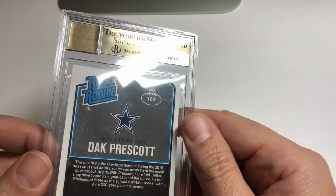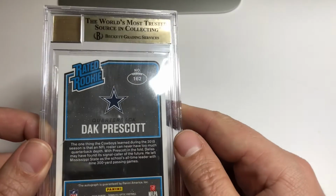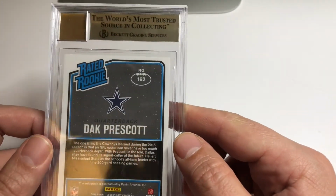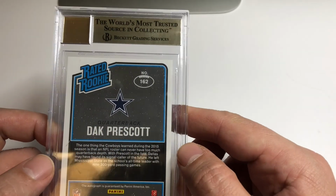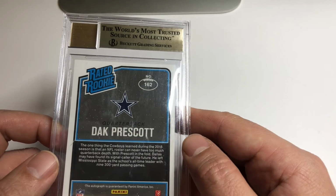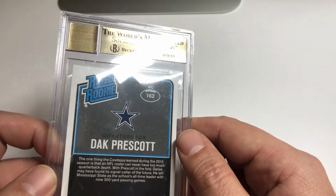All right, so here's the card. Case looks like it could use a wiping down. It's a Dak Prescott. This is the Optic Rated Rookie, the Copper Hollow, I believe it's called, but this is the autograph. So let's see what we got here.